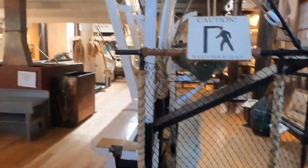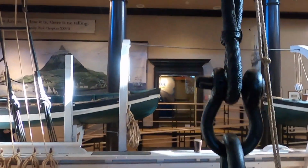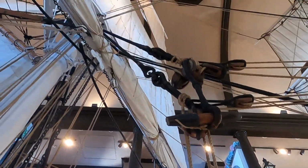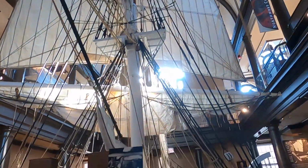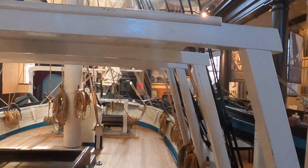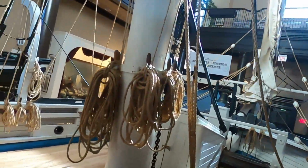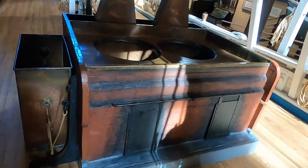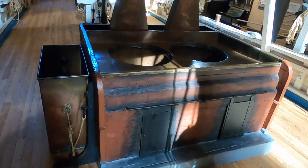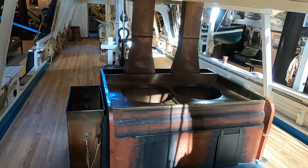We go aboard this replica of a whale ship. You can see just how everything was laid out. The rigging. These were square rig ships. And this area right here would have been known as the try works. Basically a large wood-fired furnace on board to turn the whale into whale oil.